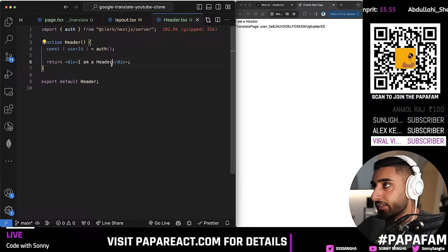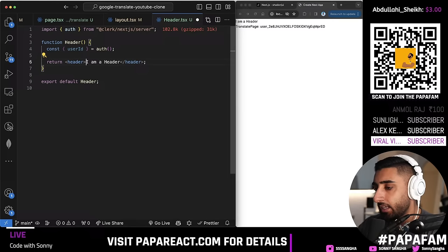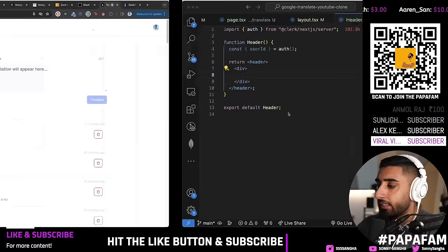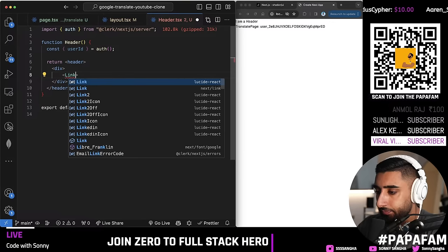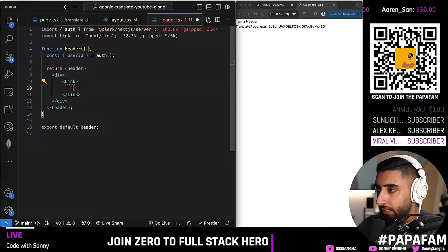We're going to make this more SEO friendly by telling everything that is a header block right here. And inside the header block, I'm going to have a div. And this div is going to represent two things. We've got the logo on the left-hand side, and then we've got my user button on the right-hand side. So here we're going to have essentially a link, let's just go ahead and build it right now. So we're going to have a link. This is a Next.js link. And this is going to simply have the home button inside of it, right?